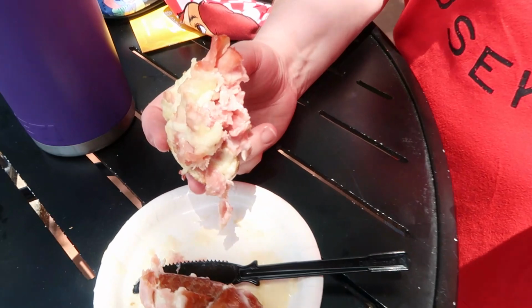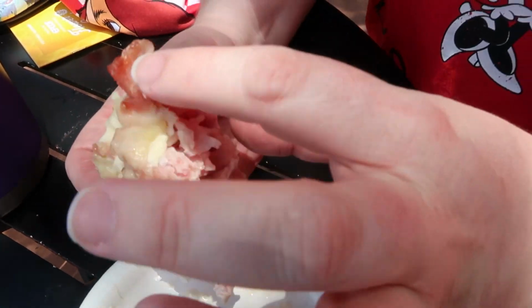The cheese is a little congealed, but I think that's just because it's been sitting under a heat lamp for a while. It's got good flavor to it. I enjoy it. Let me see if I can get a bite of the pretzel this time. Pretzel bread is very good. It was $5.50. I think it was a decent portion. It would have been too much for either of us to eat on our own, but it was the perfect size for us to share.